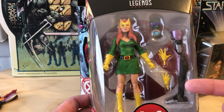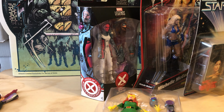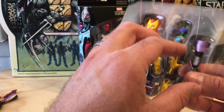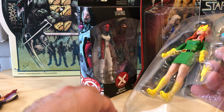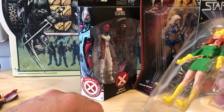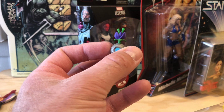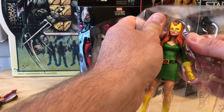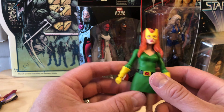Like I said, I have the old Toy Biz one, which I kind of want to dig out and compare, because it is not nearly as good as this one. Just the face sculpts were not what they are now. And I think the body wasn't bad, but if I remember right, the face on that one was pretty rough. Got a couple extra hands. And you get your classic Marvel Girl. And I think she looks fantastic.